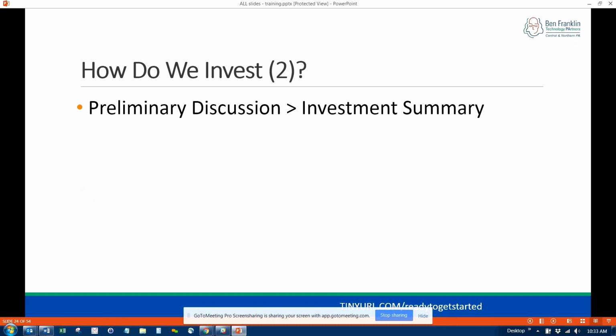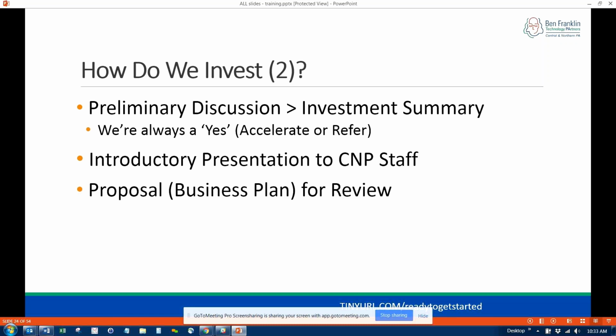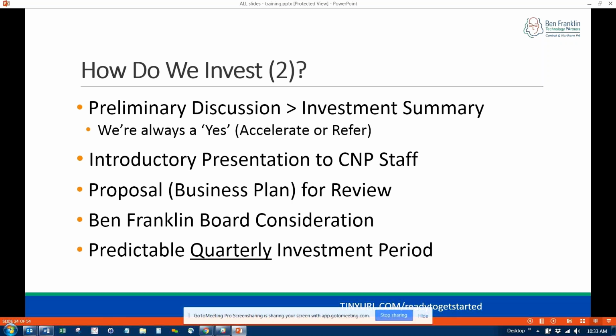So how do we invest? There's a preliminary discussion where you fill out a two-page document called an investment summary. As I mentioned, we're always a yes to either accelerate your idea or refer it out. There's an introductory presentation to our staff. Then there's a business plan, which we review. Then there's consideration by our Ben Franklin board.